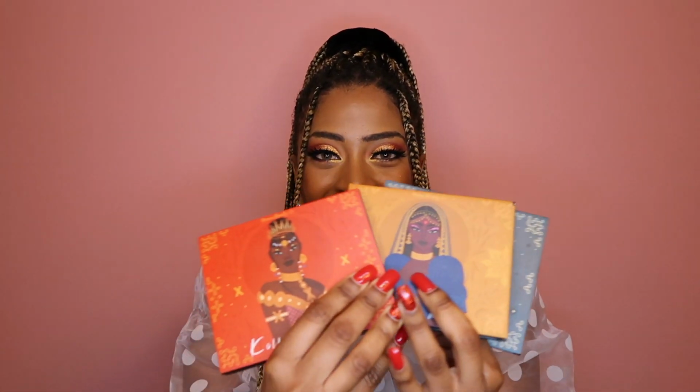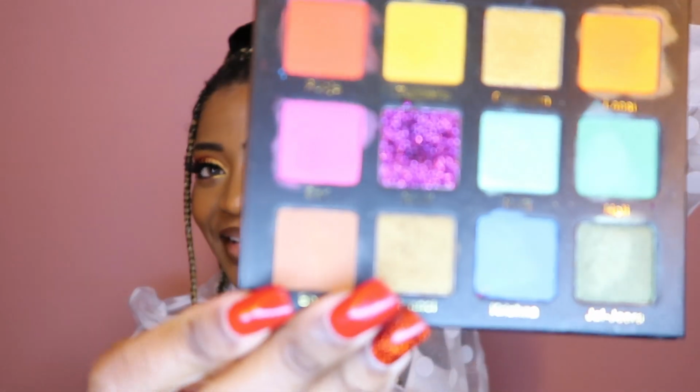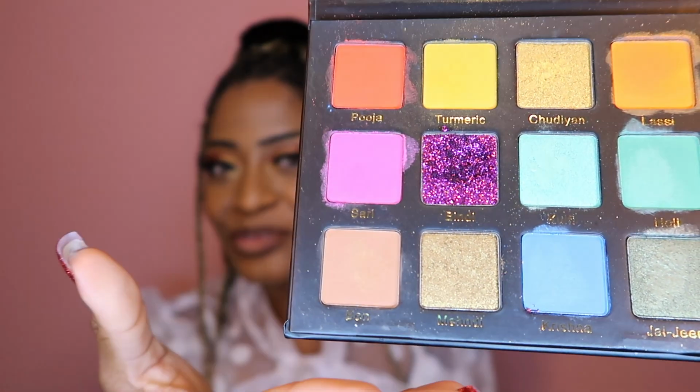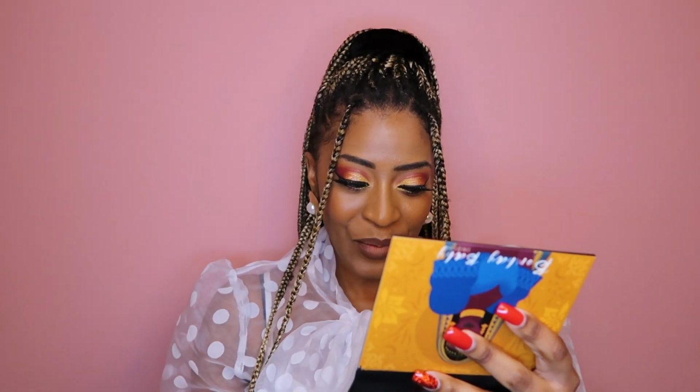So these are the two other palettes in the Bloodline collection that we have here, paired with Kolwezi Queen. So these are the three palettes that we have here: Beijing Baddie, Bombay Baby, and Kolwezi Queen. In Bombay Baby, we have multiple colors that you can see here. Very pigmented, and all the colors are related to the Indian culture. Of course, we have turmeric, we have lassi, and we have puja and sari, which is a beautiful pink color, because we know that Indian women wear the sari. So the color story is also related to the Indian culture, right?